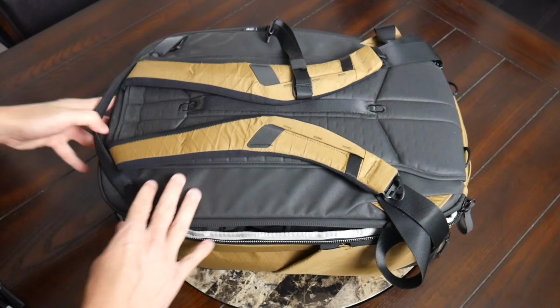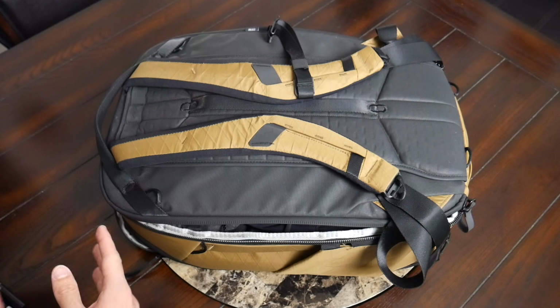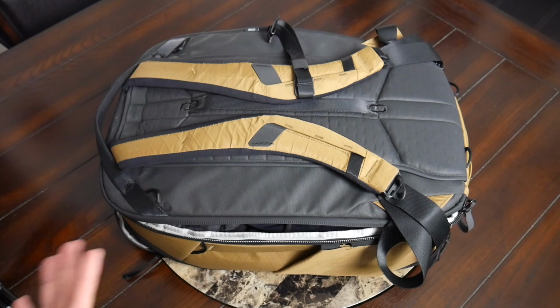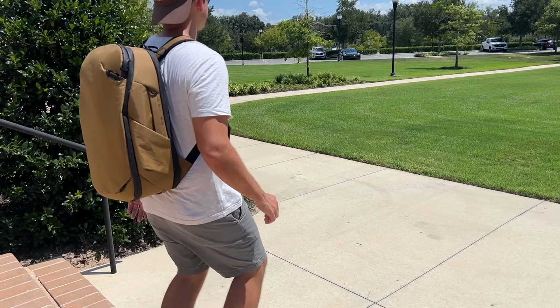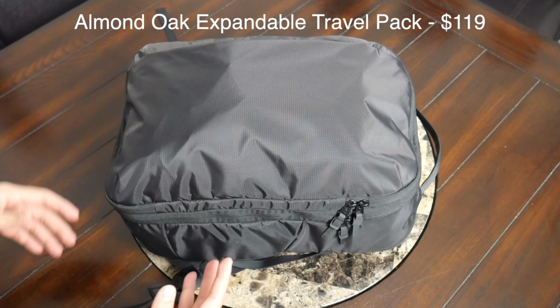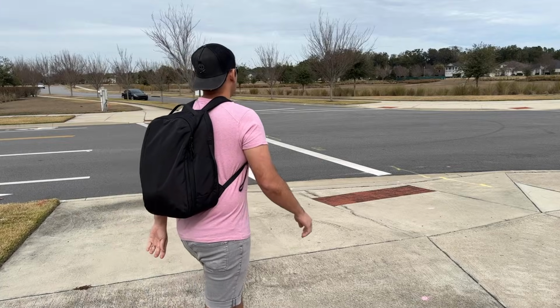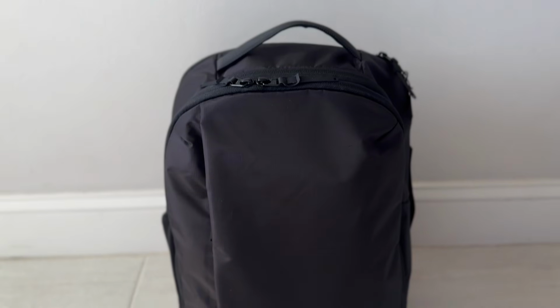So although both of their travel bag options are going to be great for this video, I chose to go with the 30-liter size, and if you're looking for something sleek and versatile, this is going to be a great option to consider. The Almond Oak Expandable Travel Backpack launched on Kickstarter earlier this year and has been one of the most interesting new options on the market. It has a minimal, simple style, and one of the main focuses on the bag was keeping it lightweight.